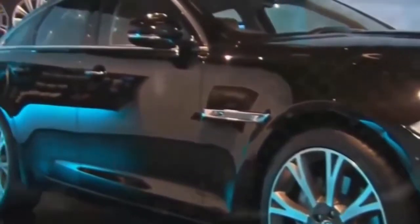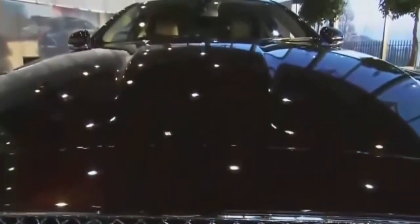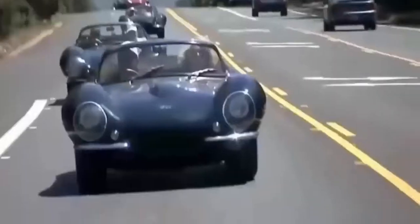The thing is with Jaguar, we're really into design purity, so we like really vast, clean, pure surfaces. Harks back to those great Jaguars of the 50s and 60s.